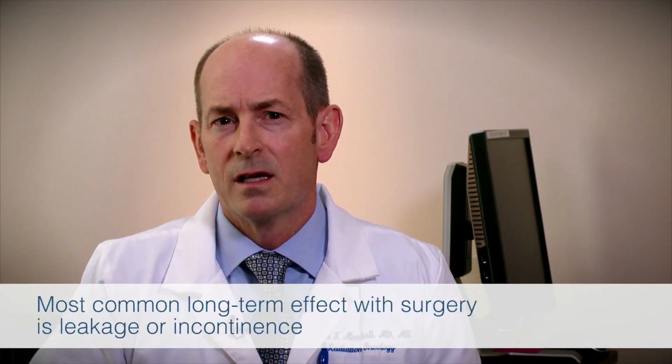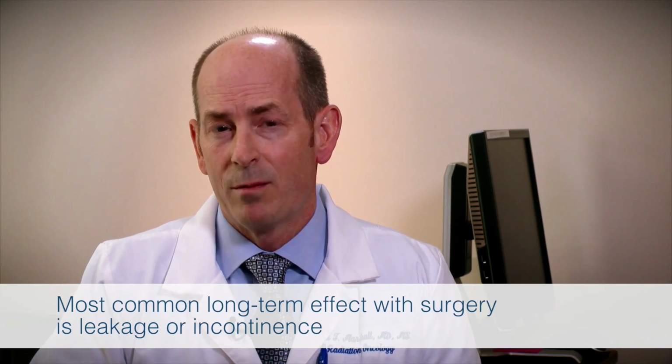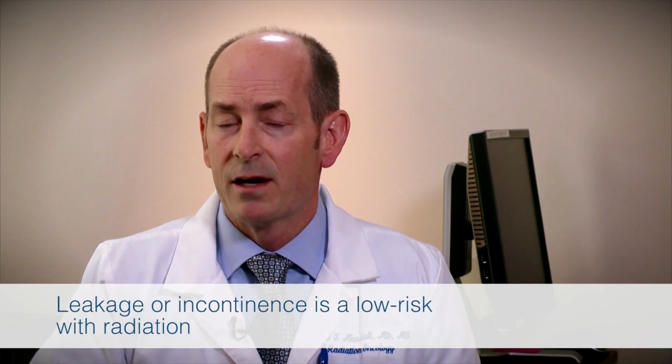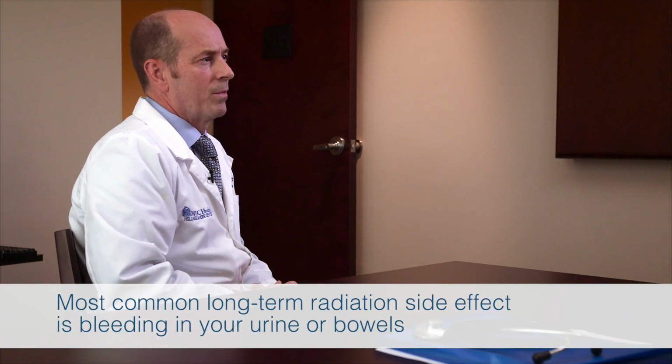If we're talking about radiation therapy or surgery, there can be long-term effects from the treatment. Most patients avoid these, but whether you have surgery or radiation, it is possible that you could have some problem that shows up months or even years after your treatment is over. The most common one, as I mentioned, with surgery is leakage or incontinence. You can also have problems with erections, as we mentioned, and radiation therapy likewise can have problems that show up later. The incontinence issue is a low risk with radiation, whether you have a seed implant or external beam. But if you have radiation therapy, you could have some other things that show up as the months or years go by. The most common thing that we see is bleeding in your urine or in your bowels.